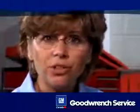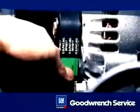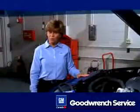Drive belts are critical to these crucial operating systems, so you can see that you're not going to be driving far if one of these belts breaks. It's always best to ask your GM Goodwrench service technician to inspect your vehicle if it exhibits conditions like the ones I've described, so that if you have a problem, you can get it repaired before things get worse.